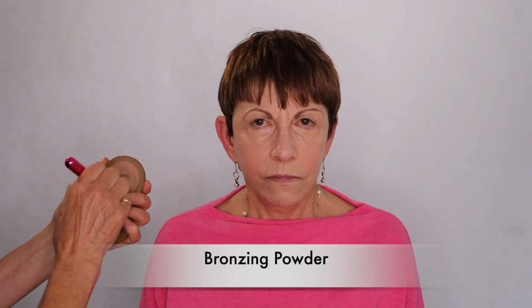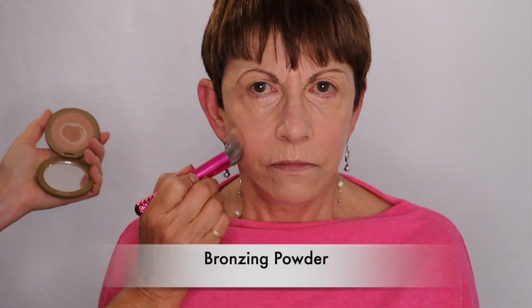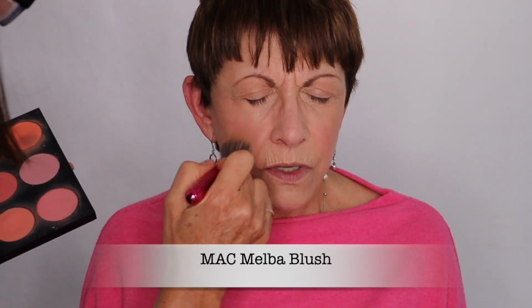This is a bronzer that I'm using, and to me this has the biggest impact on her face because it's a lovely warm color and it brings out the warmth in her hair and the warmth in her eyebrows. It really pulls her whole face together. It's one of these products, look at that, really made a difference. One of the products that would make the biggest difference if she used it every day.